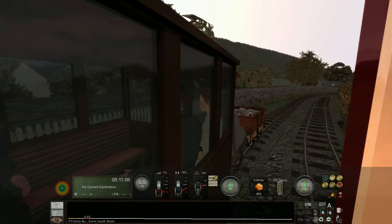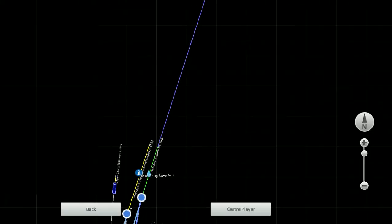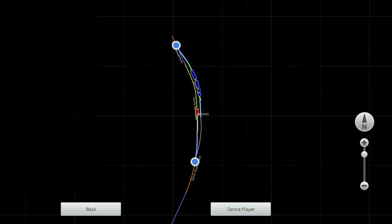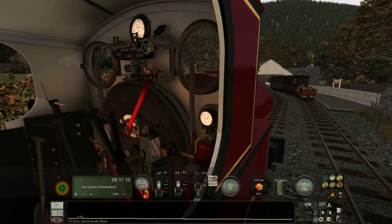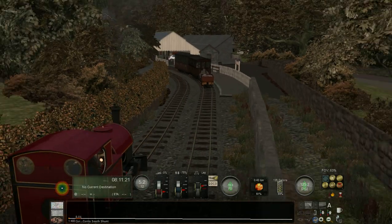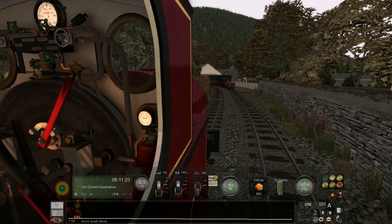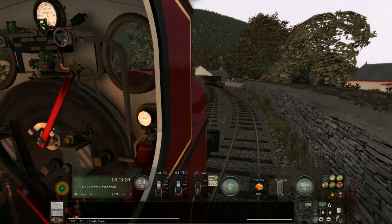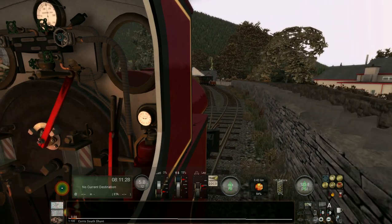I suppose now it's got to the typical point in the video where I can't really think of anything to say. Wouldn't be the first time, that's why I said the typical point in the video. Anyway, I will just say now that the way Corris Station looks here is nothing like what it is in real life. Instead of a run-round loop with an overall roof, it's literally just two sidings with basically no shelter whatsoever.